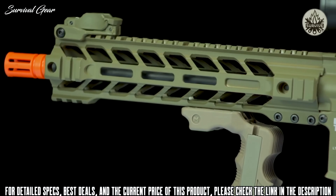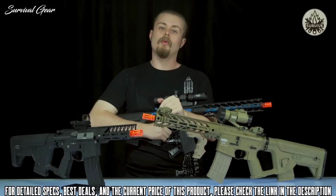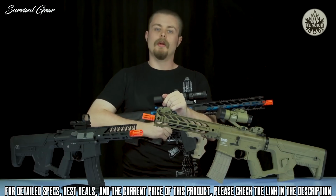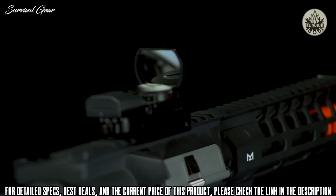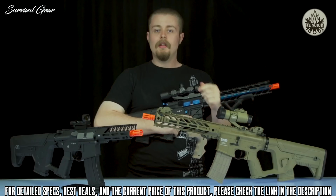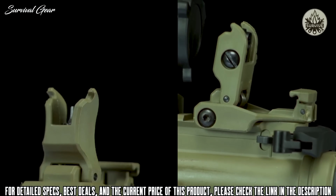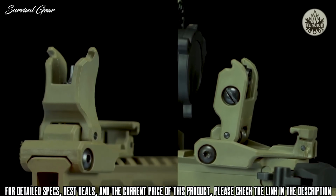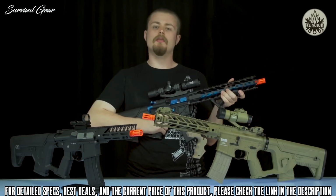The Enforcers also feature a highly durable aluminum M-LOK rail system with M-LOK ports along the sides and bottom for your grips and electronics, and it also has a full-length upper Picatinny rail for your sights and red dots. The Enforcers also come with a set of front and rear flip-up iron sights that can be used in conjunction with your preferred optic. And along with those awesome Enforcer features come Lancer Tactical's greatest hits.